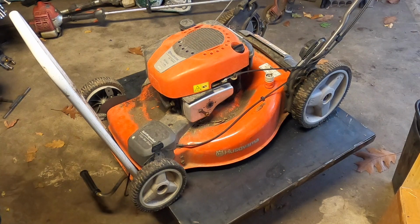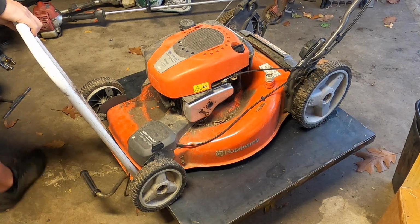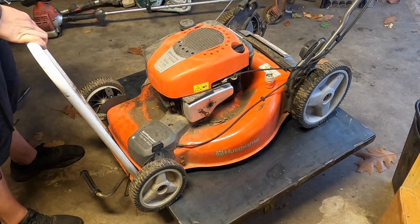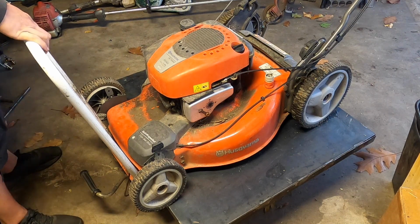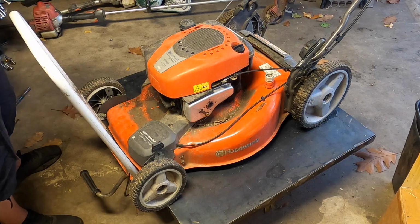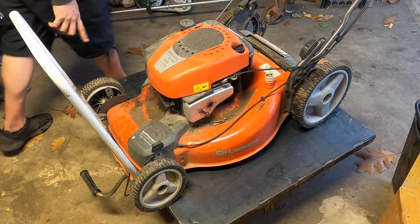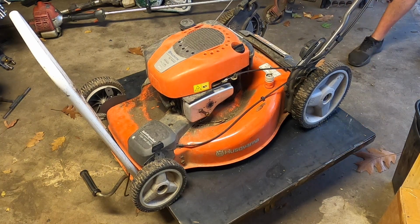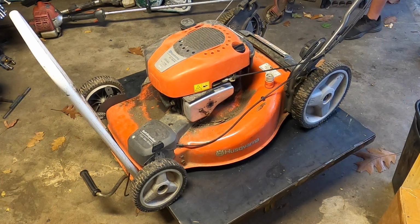The air filter on this was almost perfect. The plug looks like it's brand new. So I think this person had a starting problem and they thought air filter and plug was going to fix it, and it did not. Now it's here. So if this does run, I'm going to get the bag, get a pressure wash, change the oil, sharpen the blade, get the little covers for the inside to protect the wheels, and we'll see what's happening. Ugh, it is disgusting outside.